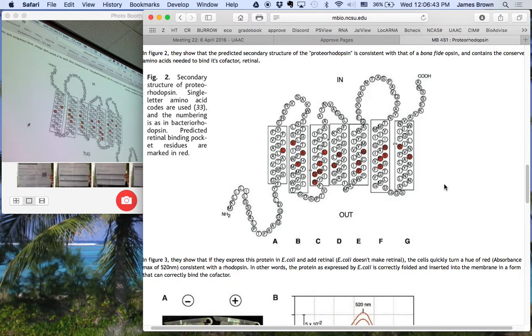Phototrophic organisms generally use this technique because the photosynthetic apparatus is expensive. You've got to make a ton of protein, a bunch of cofactors. You've got to know that it's going to be worthwhile. And you know it's going to be worthwhile if there's light. And so typically you have a sensory opsin, and when it detects sufficient levels of light, that turns on all the genes for making all the photosynthetic apparatus.